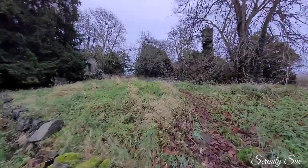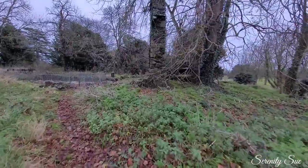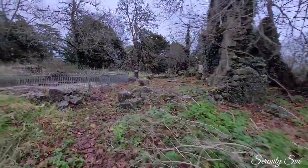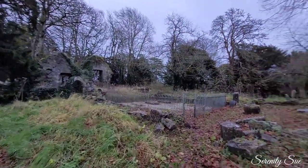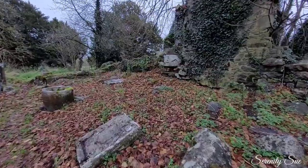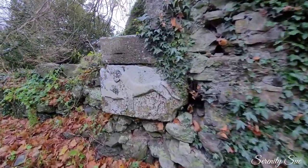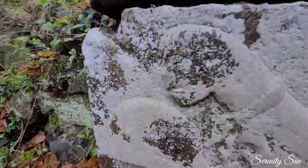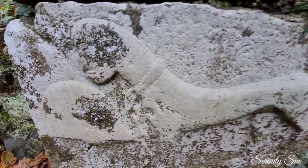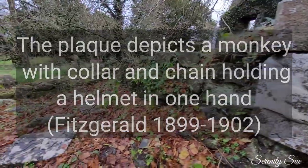So the weather hasn't been our friend today. It's extremely windy. We've had plenty of showers of rain. Look at this. Now the first thing that has caught my eye is this. And to me it looks like a greyhound, but it has almost like a human face to it. And that's just basically at the side of the ruins.